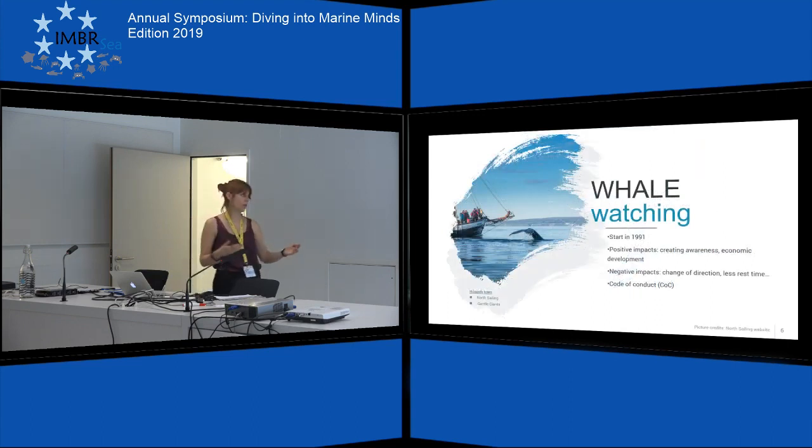Because this is done on whale watching boats, I just want to give an insight on this. It has many positive impacts because it creates great socio-economic development. It's actually one of the main industries in Iceland, but it also has some negative impacts on the cetaceans, and there is a code of conduct that is a basic guideline on how to approach the cetaceans, but it's not always followed, as we experienced.